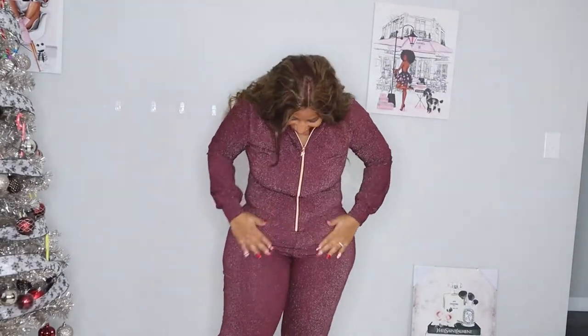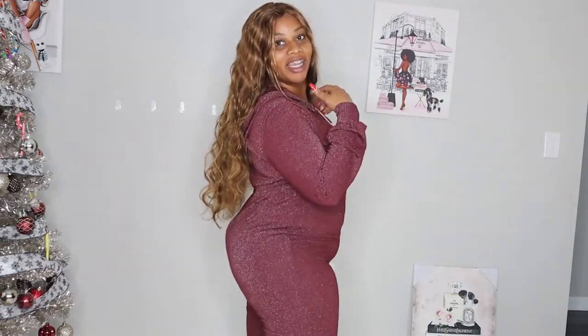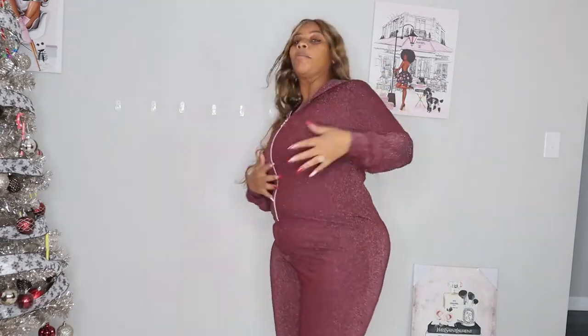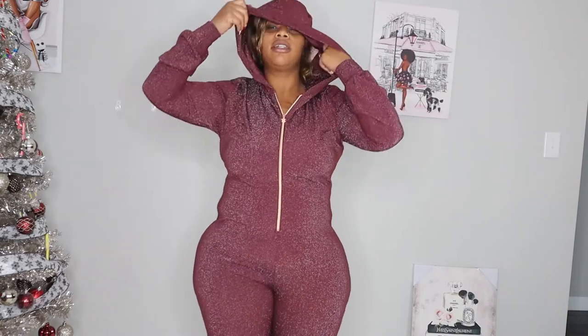So I'm going to try on the last onesie that I got. It's in red cocoa. So you guys can see how that one looks. Play with Savagexfenty. When I tell you, this is what I thought all of them was going to look like. Because this is giving body. Yes, yes. But this one doesn't have any pockets though. It still do have the hood. Oh, hold on, y'all. Let me get my hair together so I can put my hood on real quick so y'all can see what it looks like with the hood on.